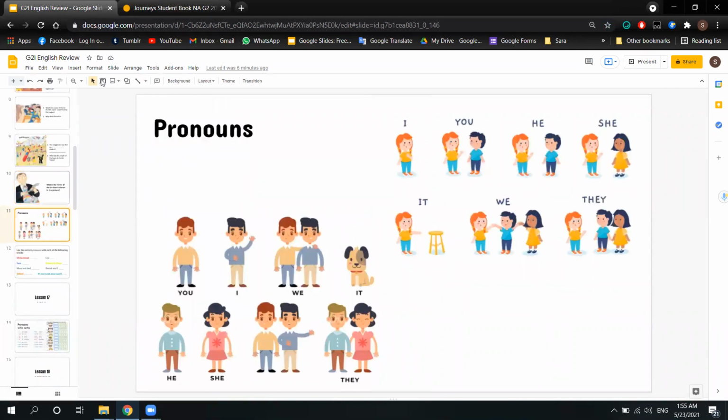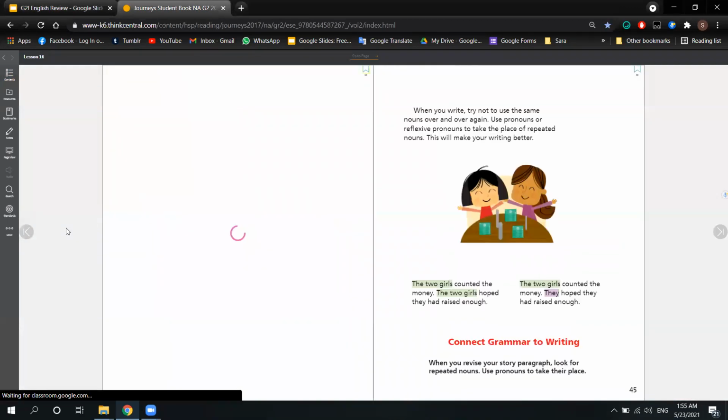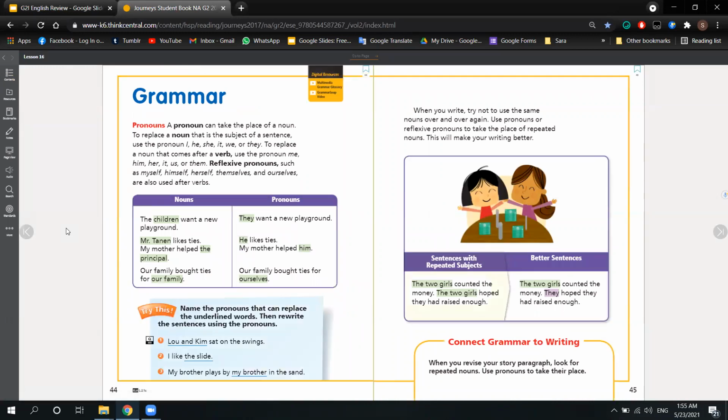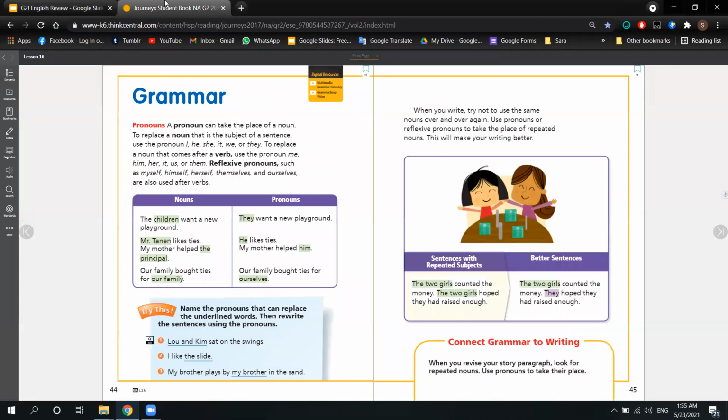Okay, now let's move to the second part of lesson 16. It's about pronouns. So what are pronouns? Let's talk about grammar. Pronouns are the things that we use to replace nouns. A pronoun can take the place of a noun. So instead of saying the teacher, Sarah, we say she. Instead of saying Nimr, the boy, not the animal, not talking about the tiger, Nimr is a boy, and we can replace Nimr with he. Omar, we can replace Omar with he.